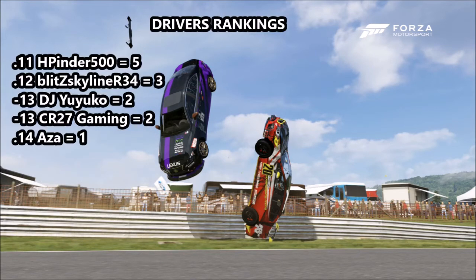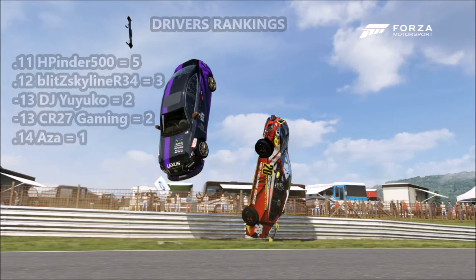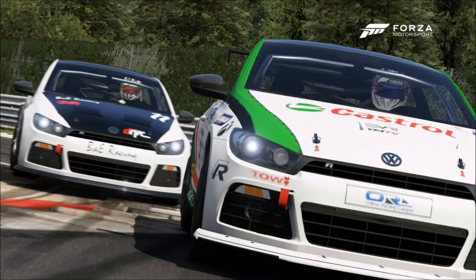As we continue onwards, down to the bottom, HP Pinder is in 11th with 5 points, Blitz Skyline R34 is in 12th with 3 points, DJ Yuko and CR27 Gaming tie for 2 points, and unfortunately Azza is last with 1 point with his rather spectacular injuries in those couple of rounds. Rather unfortunate driver really when you consider it.